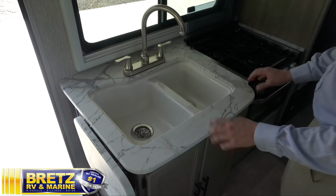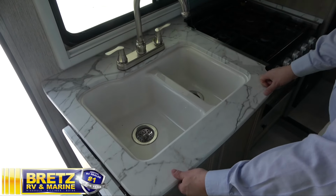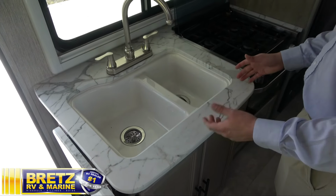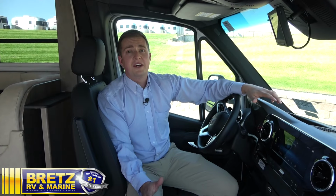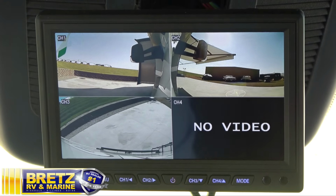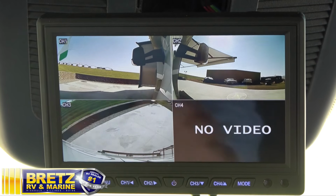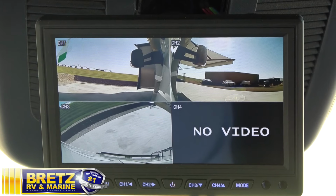With this, it's a thermomold countertop. So this countertop is all one piece, so there's no place for water to get in and eventually split your countertop. And last but not least, I gotta show you this camera system. On a lot of RVs in this price range, you're lucky if you even get a rear view camera. So having both side view cameras is definitely a nice benefit to have.